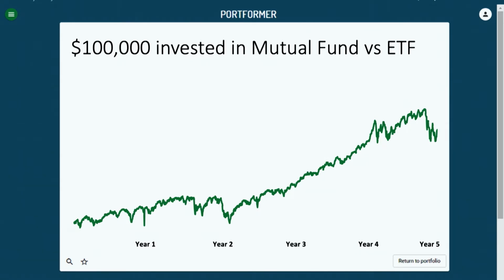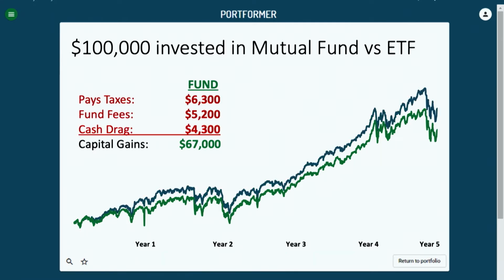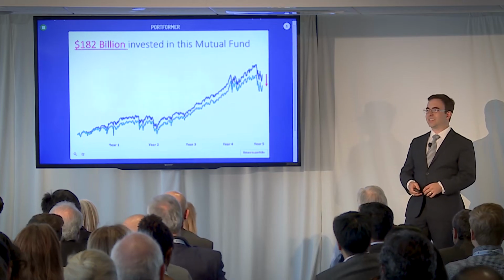Large cap mutual fund goes up and to the right. Looks good, but what it hides are fees lost to taxes, cash drag, and other inefficiencies. This blue line is a fund, an ETF, that our algorithm identified as being closely matching, but more efficient. We can see that if her advisor had put her in this 5 years ago, that leads to $15,000 in her pocket today.